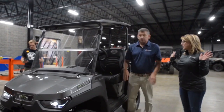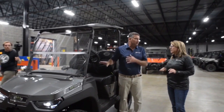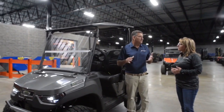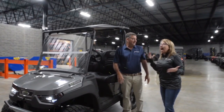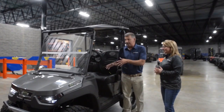You know what, too, Robert? It is the quietest thing. Yeah, the gentleman that programmed this, it has a Curtis controller, which is the best on the market. He was programming this vehicle, and he said it was the quietest vehicle he's ever been on in his life. It's amazing. People will be driving through the plant, and next thing I know, someone honks at me. I didn't even know they were behind me. It's so quiet. This is a very, very nice vehicle.